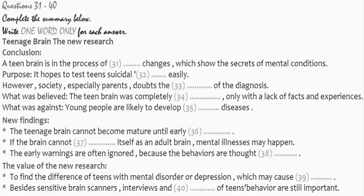Good morning, everyone. Today I'm going to introduce the new research about adolescent mind, the teenage brain. How much do you know about that? Do you believe in brain scanning? Do you think we can judge whether a teen is normal or mentally ill? Or it's just another immature test?